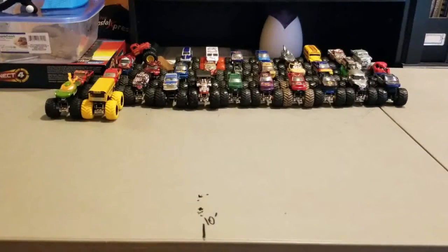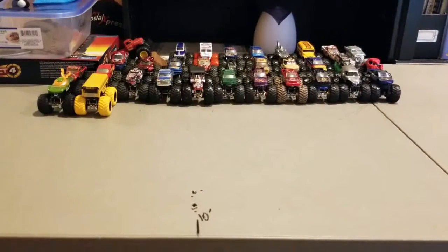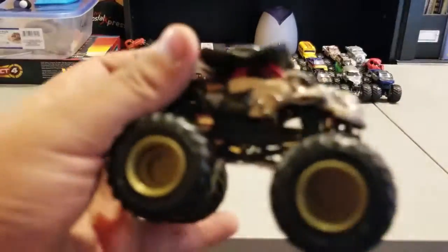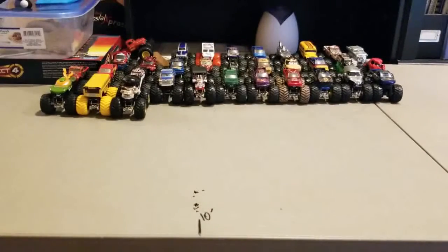So next up, that one's Pirate's Curse. Pirate's Curse, I lost the sword in the middle. I just like the design and the skull in the front. That skull creeps me out.